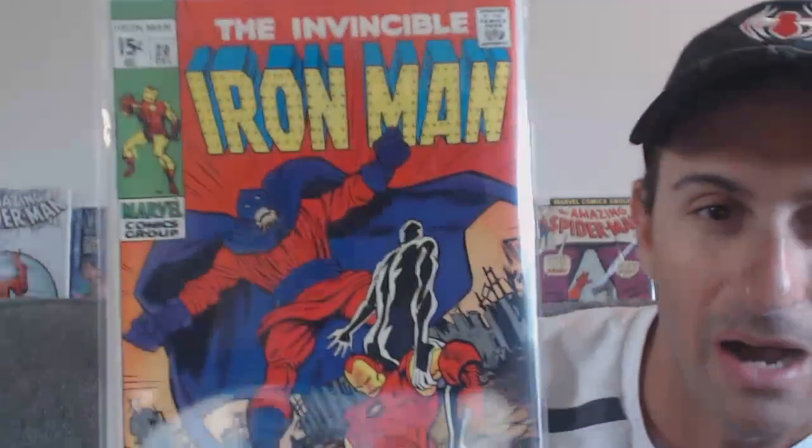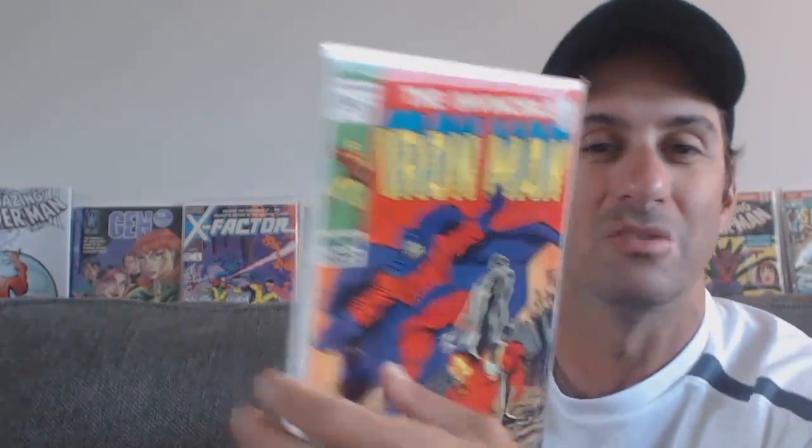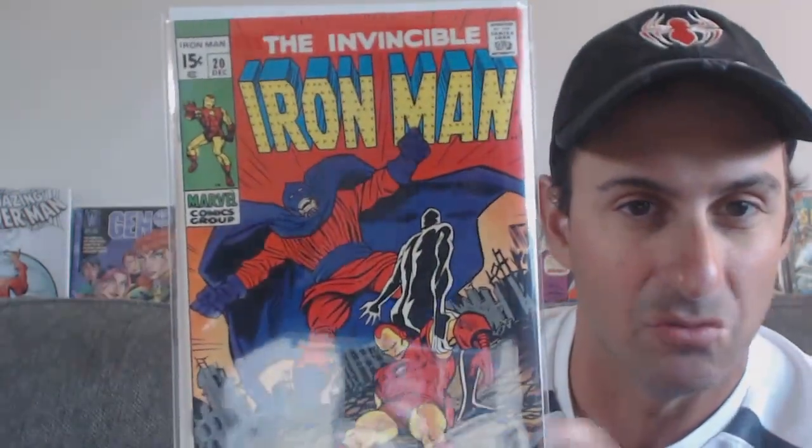The oldest issue of Iron Man that I hold in my possession as of right now, and this is in really good condition, is the Invincible Iron Man issue number 20. 15 cents at the time. It has the Slave of Lucifer on there. So this was a great comic to have in your collection if you could get your hands on it. But this is the oldest one I can find and probably the best condition one that I have as of right now. Yeah, really, really cool.